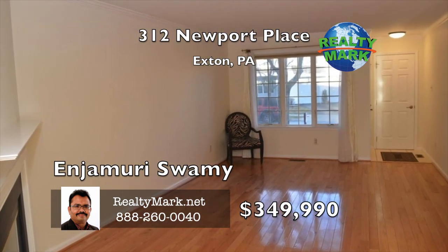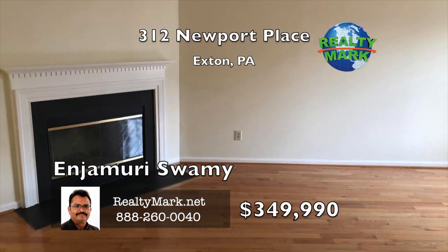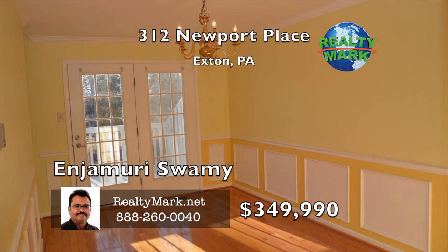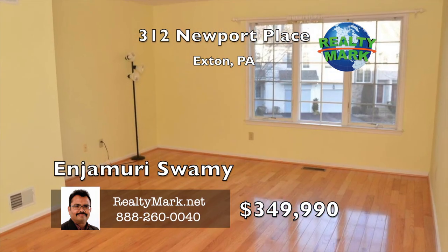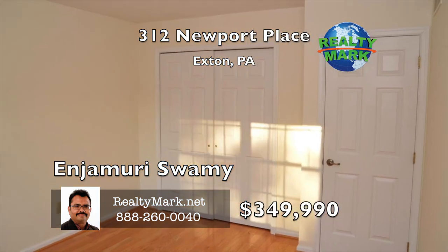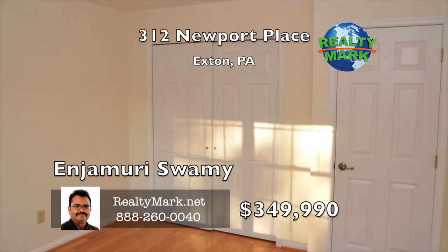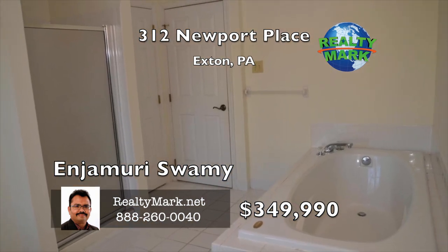Large living room with a fireplace, formal dining room with French doors leading to an oversized deck with great views, sunny kitchen with a breakfast bar, plus a breakfast area with a bay window overlooking views. Spacious master bedroom with a walk-in closet and a large master bath. Two additional bedrooms, shared hall bath, plus a huge finished loft with skylights. Great playroom, fourth bedroom, or an office.